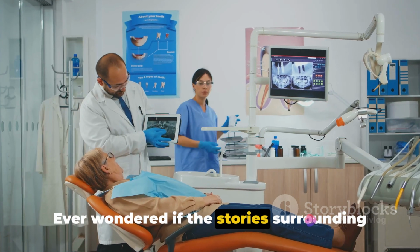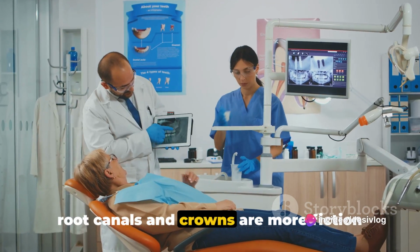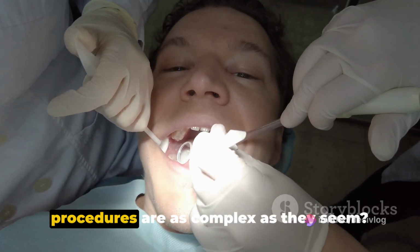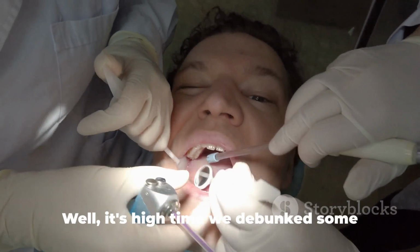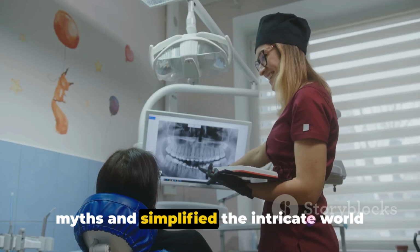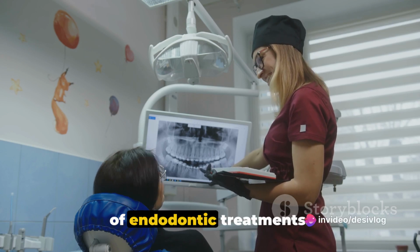Ever wondered if the stories surrounding root canals and crowns are more fiction than fact? Do you ever ponder if these procedures are as complex as they seem? Well, it's high time we debunked some myths and simplified the intricate world of endodontic treatments.